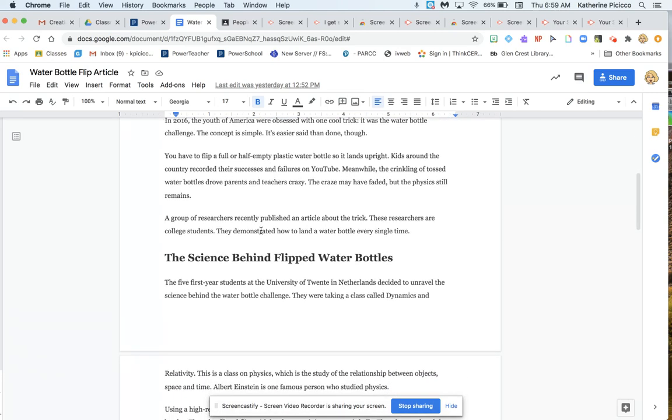A group of researchers recently published an article about the trick. These researchers are college students. They demonstrated how to land a water bottle flip every single time. The science behind flipped water bottles.